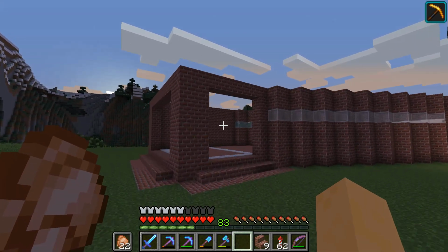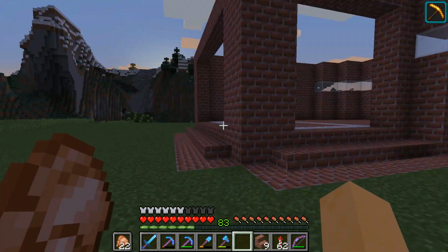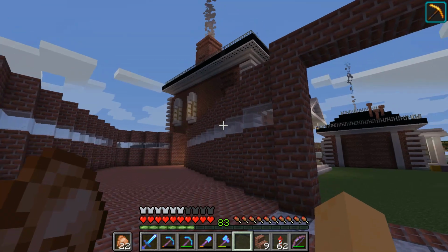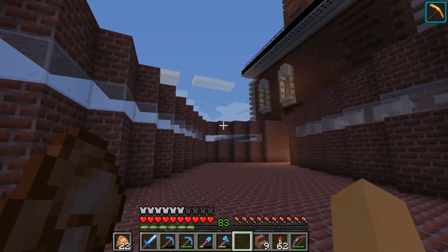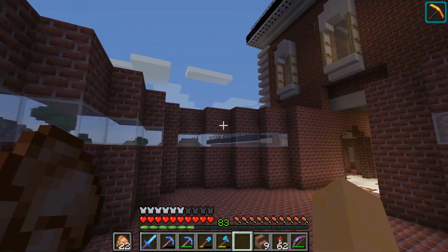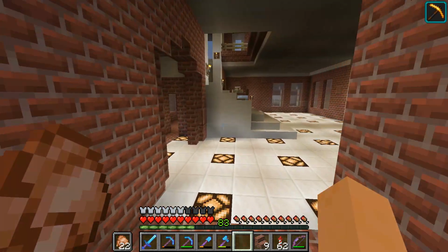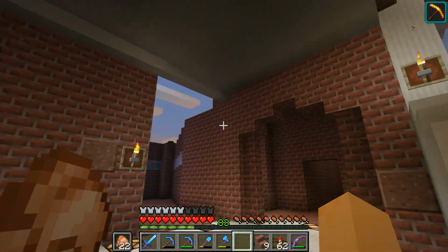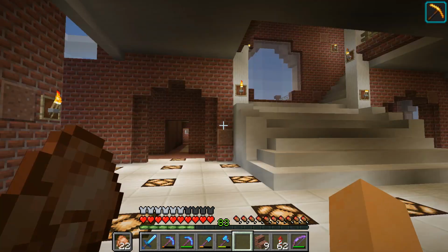Now this is what I've got so far. You can enter on either side, and I don't have a roof yet. Yes, okay, and I have only high windows, but this is what I wanted. So this is what it looks like now, and I know that there is no arch basically to go into this room here, but it's gonna follow.